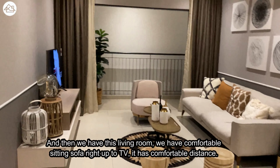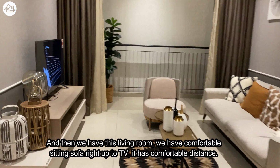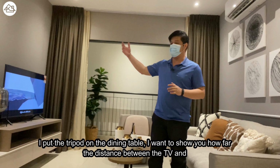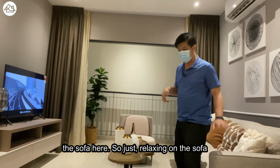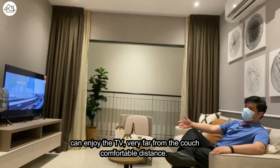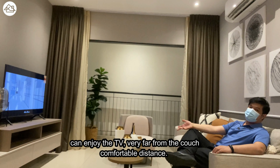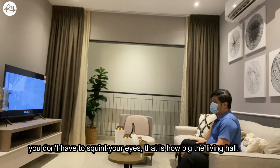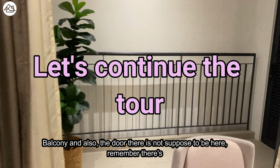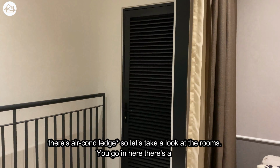And then we have this living room. Living room has comfortable sitting sofa right up to the TV. It has comfortable distance. I put the tripod on the dining table. I want to show you how far the distance between the TV and the sofa here. Okay, so you just relax on the sofa, and you can enjoy the TV. It's very far from your couch, considerable distance, so you don't have to squint your eyes. That is how big the living hall is. Balcony, and also, okay, that door there is not supposed to be here. Remember, there is a yard according to the layout.